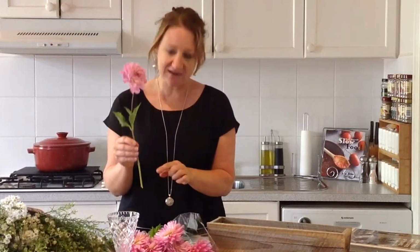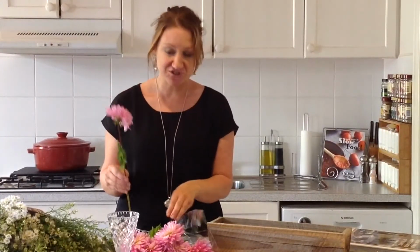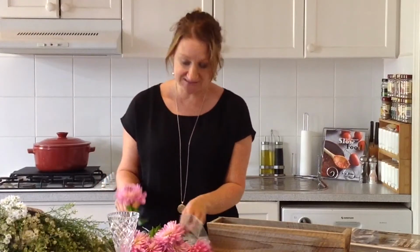And you can do that every couple of days. Just trim the stems on the angle, which will increase their longevity. So I'll get these ready to put in this vase.